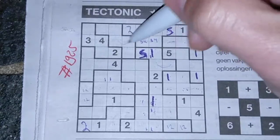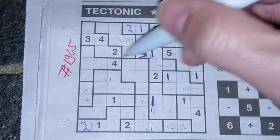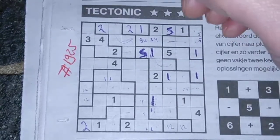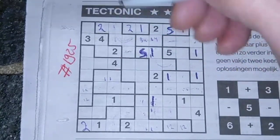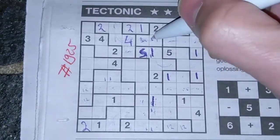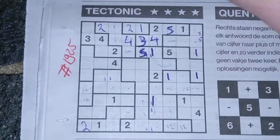These 3 boxes surround the 2 cannot be a 2. This box cannot be a 2, so 1 box left for the 2 should be there. These 2 boxes cannot be a 4. That box cannot be a 4. So 1 box left for the 4 should be here. Now we have a 4 here. So this cannot be 4 anymore. This should be the 4. And this should be a 3.